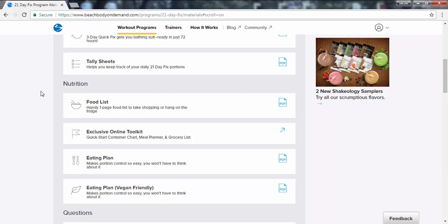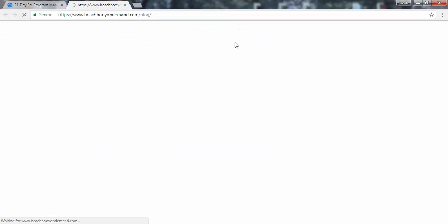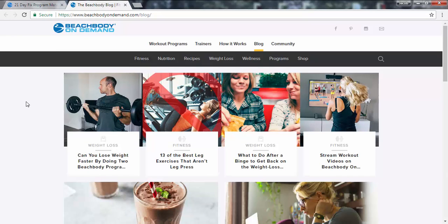There are a couple of third-party apps that work really well too. We'll talk about all of that during the group. I think that's everything I wanted to show you on Beachbody On Demand, but I also want to point out these blog and community tabs again. The blog is fantastic. It'll take you to a new page, and in the blog you can find answers to so many questions and just more information.